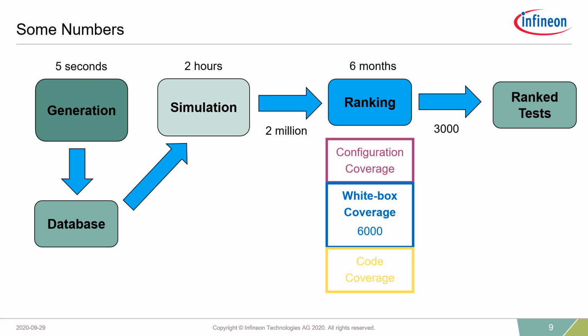Next, we note that closing coverage on the RSPU typically requires simulating around 2 million tests. And the most time-consuming part of this is hitting the 6,000 or so white box coverage bins. Using around 1,000 machines and licenses almost continuously, simulating these 2 million tests takes about 6 months.